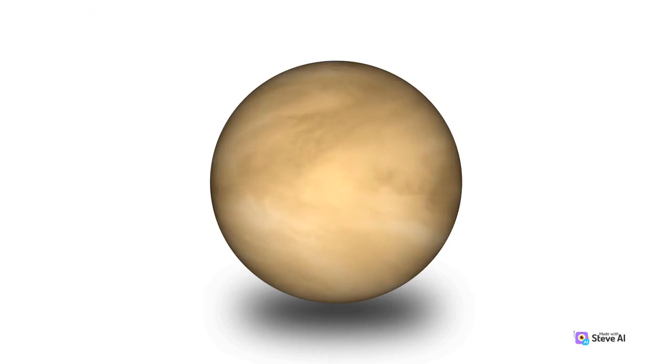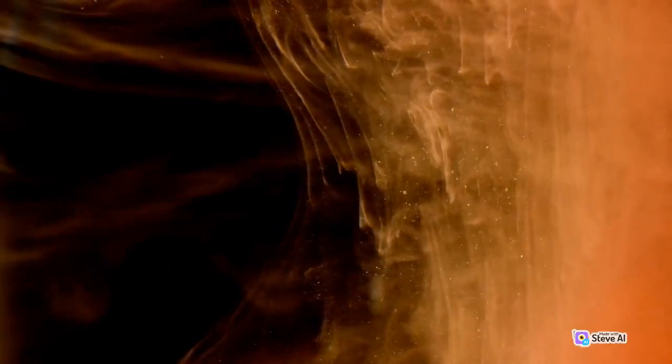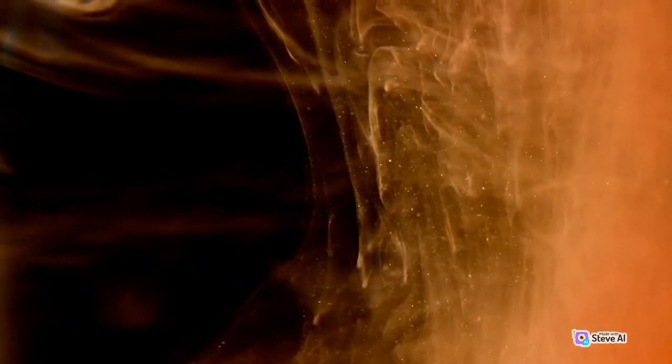Surface conditions. The surface of Venus is extremely hostile, with an average temperature of around 462 degrees Celsius, 864 degrees Fahrenheit. It experiences a runaway greenhouse effect, causing a thick layer of heat-trapping gases to surround the planet and create its scorching temperatures.